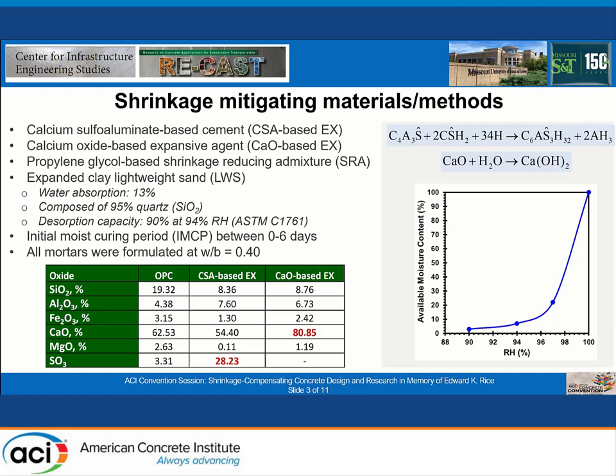Some points regarding the expansion mechanism of these expansive materials. For calcium sulfoaluminate-based agents, the expansion all depends on ettringite formation. As you can see in this equation, it is highly water dependent, and it requires a lot of water for complete hydration. To give you some sense about the numbers, the calcium sulfoaluminate-based agent requires around 0.8 water-to-cement ratio to complete this hydration.